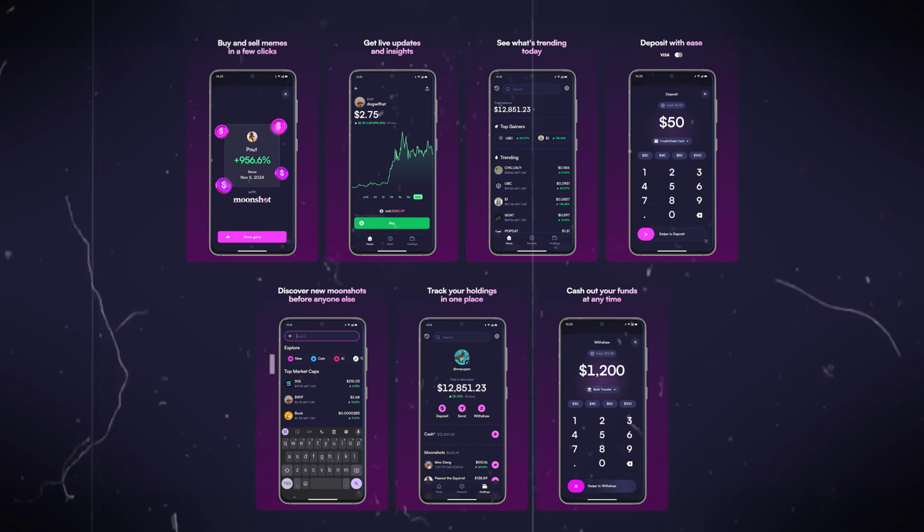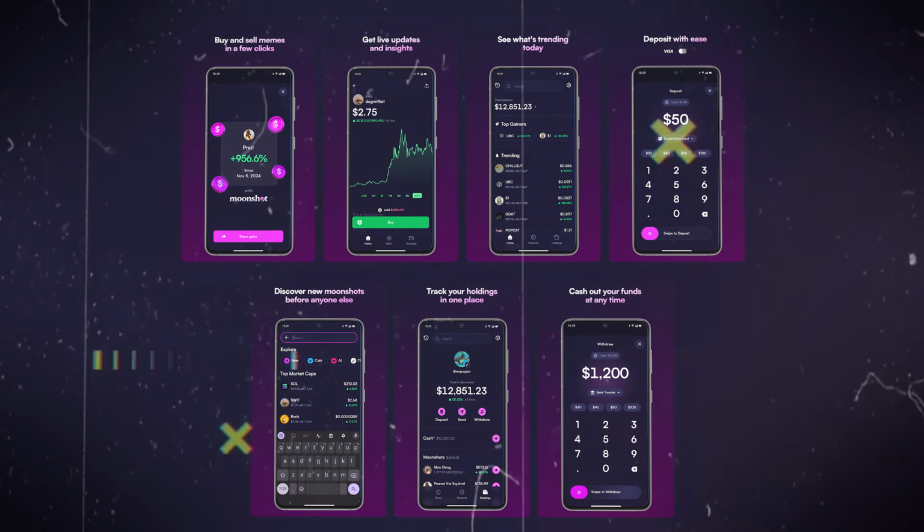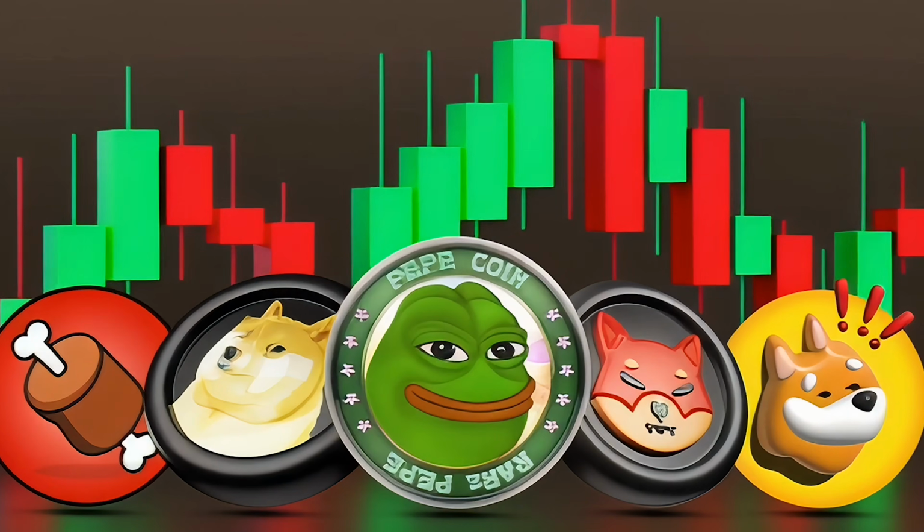Anyway, the Moonshot app is specifically built for memecoin traders. And what's awesome is that the app is extremely beginner-friendly and abstracts away almost all of the complexities you see in other launchpads. There's no need to mess around with wallets or bridges because you can simply buy and sell meme coins directly within the app.